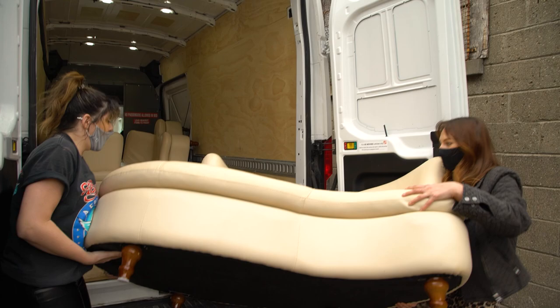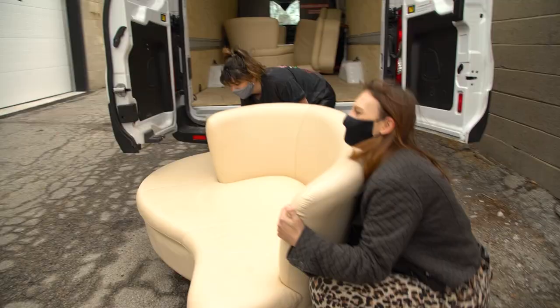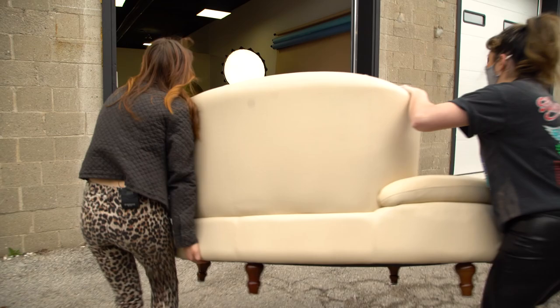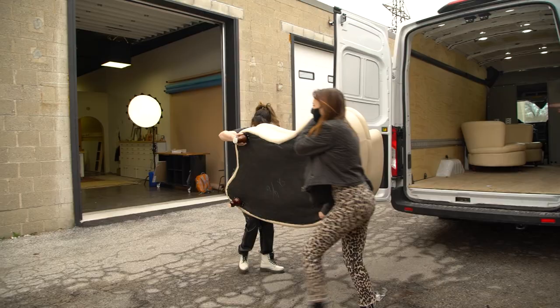Sorry. The back is so much heavier, that's why. What did I do? Danny's like, what are you doing? Okay. This is good. Mom won't stop screaming. Was that the biggest piece? I don't know. I don't think so. Wow. This is like our best find ever. I know.